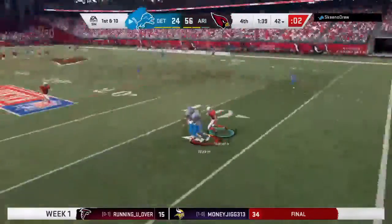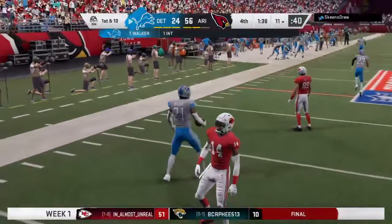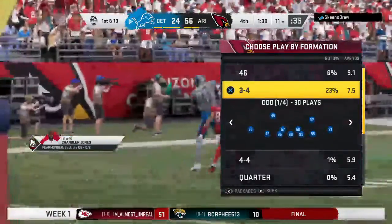Into a double team, and it's intercepted. Picked by Tracy Walker, and a big turnover there as his guys will get the football back. Andy Isabella was the intended target.